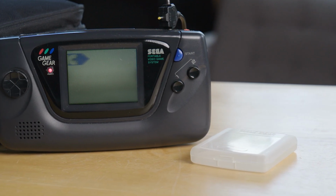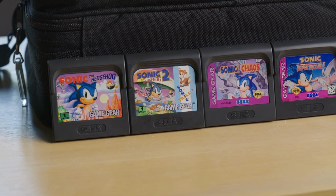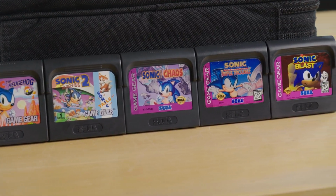So, Sonic Blast, not 3D Blast, like on a Genesis and Saturn. It's just Sonic Blast. This was actually the last game that Sega published for Game Gear in 1996, and it's also the last 2D platformer version of Sonic that Sega made for years.